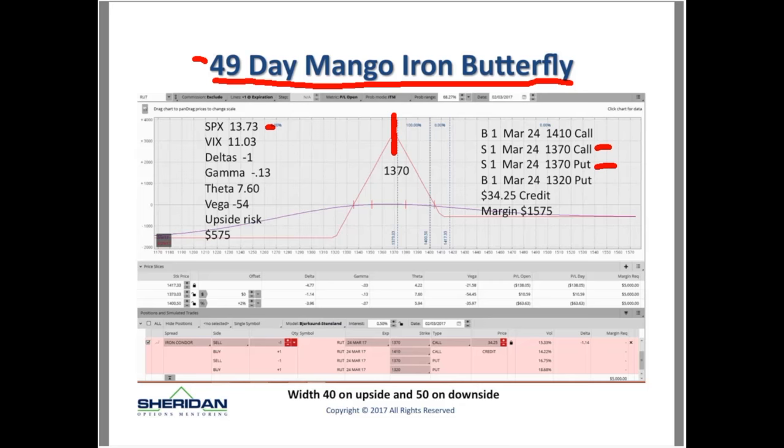Give me the specific spread that I do to change this from 40 wide to 50 wide. I think somebody said it, it's going to be called a put vertical. Put vertical. It's not a call vertical. So, Dan, what's the trade?